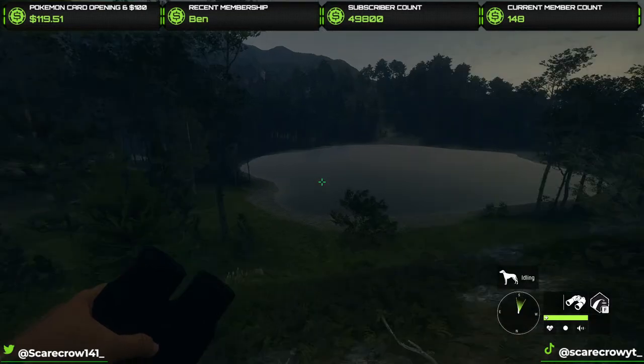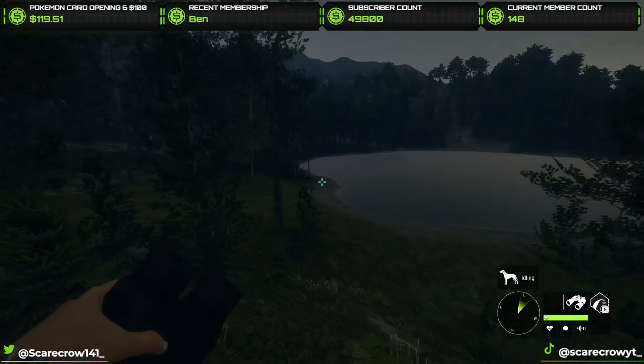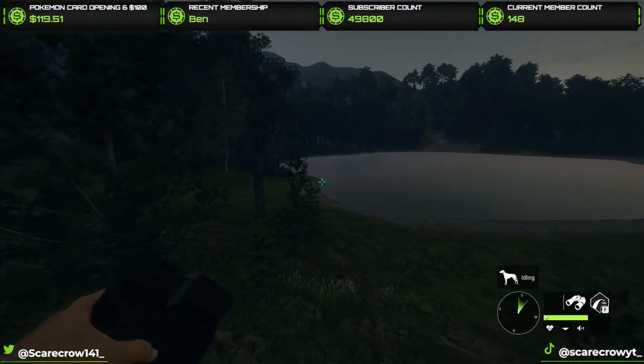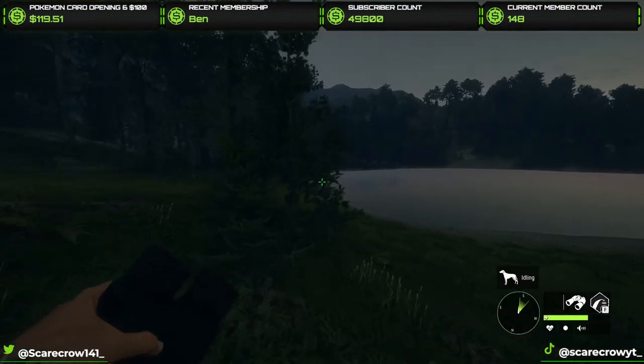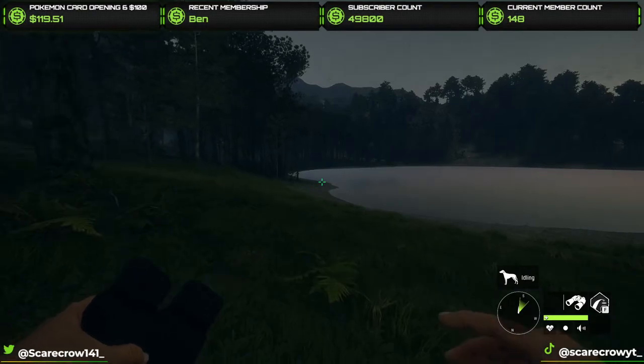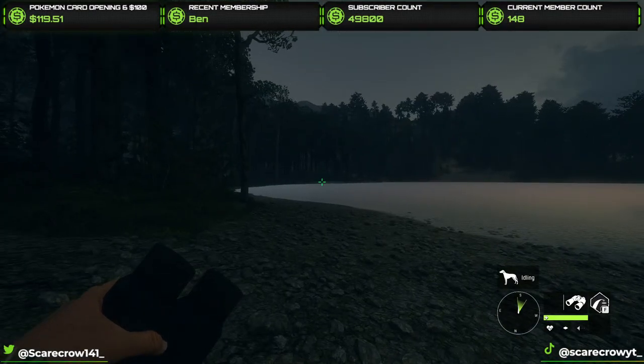What's the farthest shot I've taken on Call of the Wild? Like 500 and some meters using the render distance trick. And if you guys don't know what the render distance trick is, basically, if you get on top of a really high mountain, you can see farther than what the normal... Uh-oh. Stream dropping frames big time.